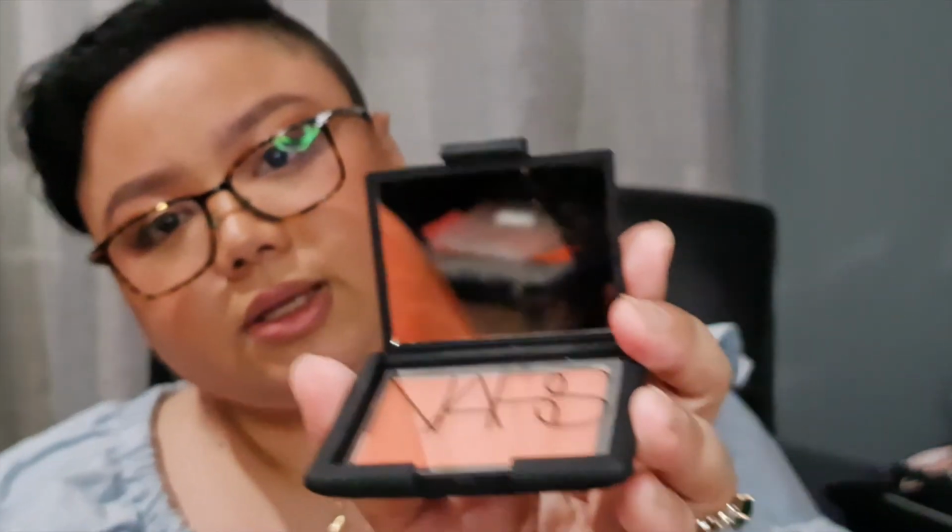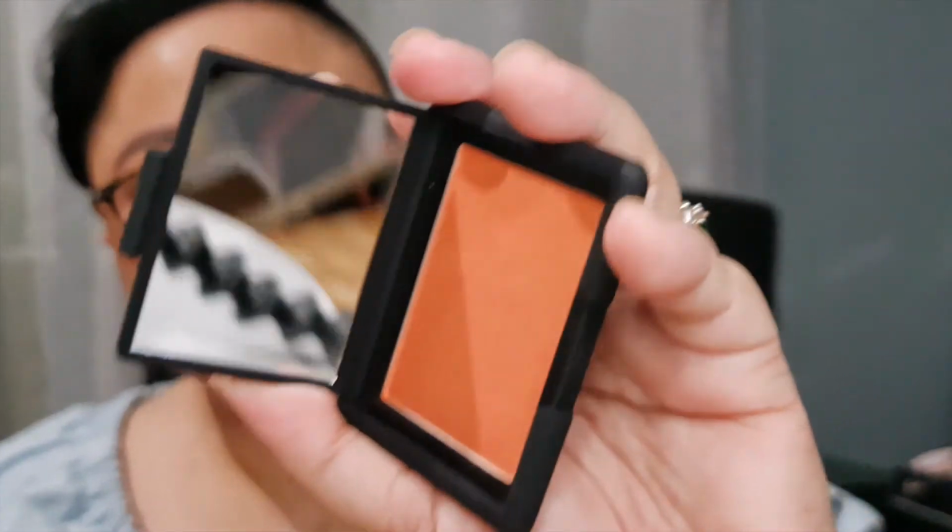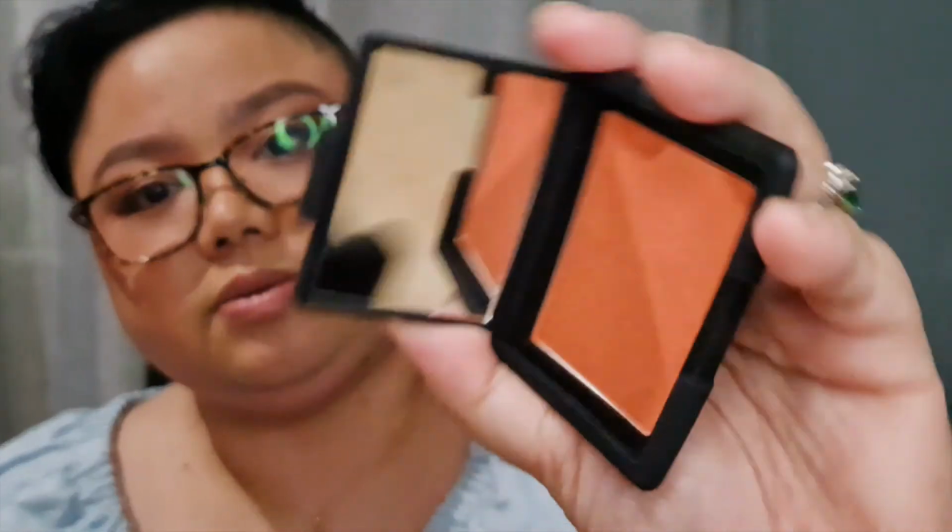Next item is the blush, which retails for $1,800, but I got it for $1,300, $500 off again. And since we love orange, we got Taj Mahal. I swear, if you have medium to deep skin tone, you need this. You need this. If you're morena, this is the best blush for you. This is the best blush ever. I'm gonna swatch it.